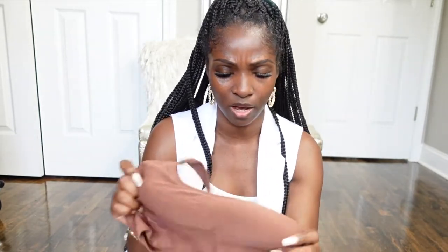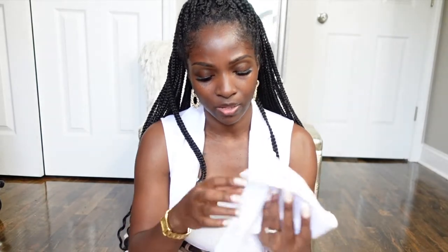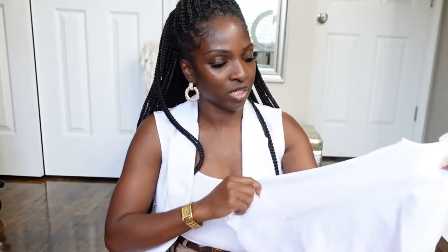And you guys, feeling this right now, I can tell you right now, this is good quality just by the way it feels. And I can tell this is going to be comfortable and it's going to be so durable because you know how you just can tell by the material. That's how I feel about this right now. I also got this tank. It's supposed to be a compression tank. It's supposed to give you a nice silhouette.